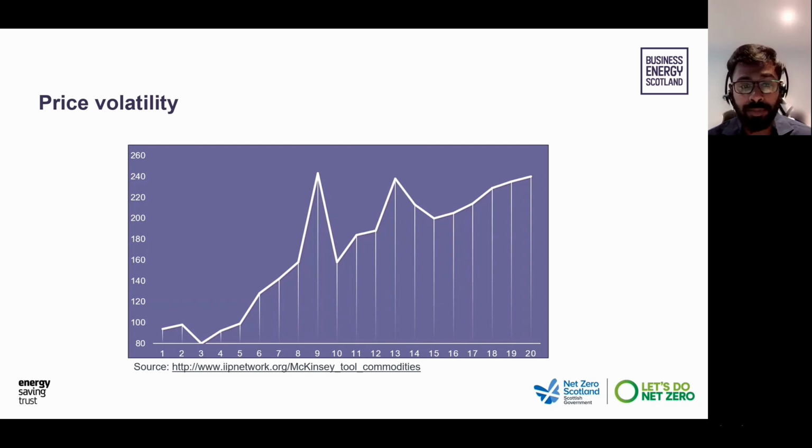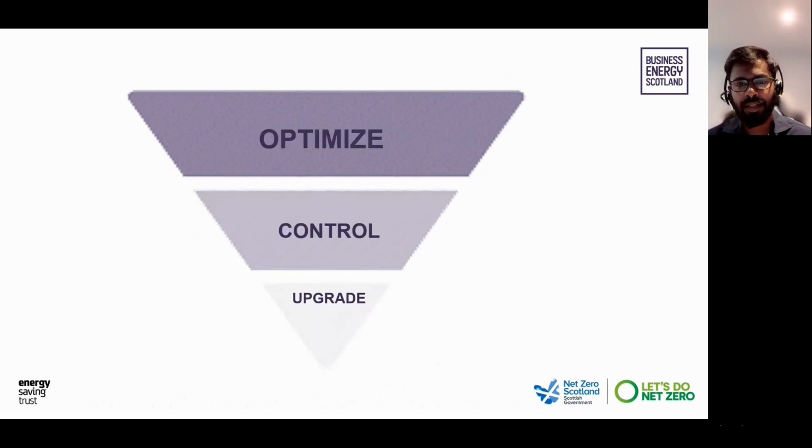More recently, prices began to surge as the demand increased when the world started to recover from the COVID-19 pandemic, and have gone up to record levels due to repercussions of the war in Ukraine and Russia slowly switching off gas supplies to Europe. So, taking all that into account, it became even more crucial to prioritize money and energy saving activities.